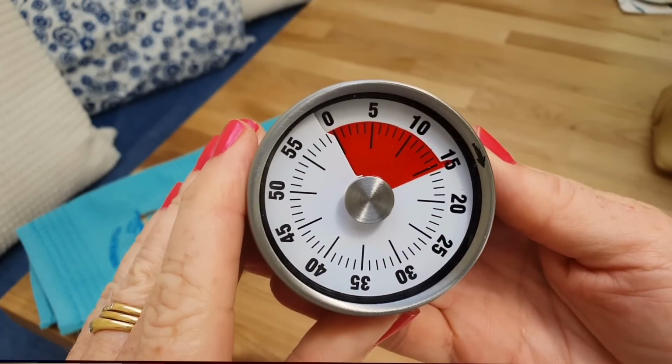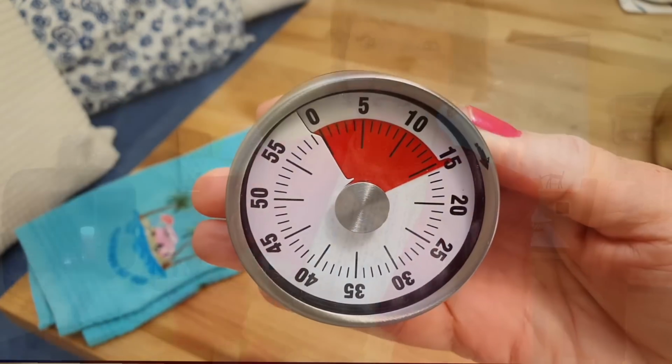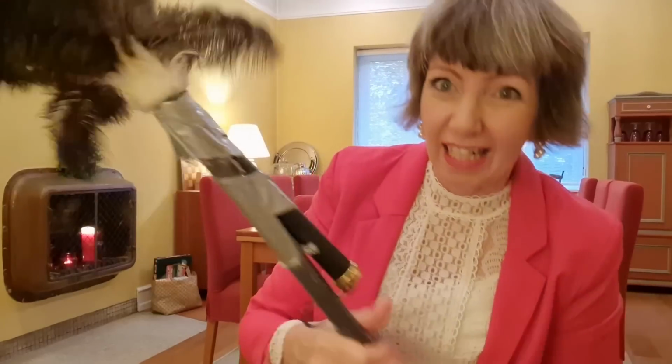And I'm not spending hours and hours every day. I usually spend 15 minutes at the beginning of the week, and then when I've got a few minutes, I just come in here and do what I can. And I know I'm going to have to get my feather duster out, because we do have some cobwebs, and cobwebs underneath. I don't know if you can spot that there in the corner.